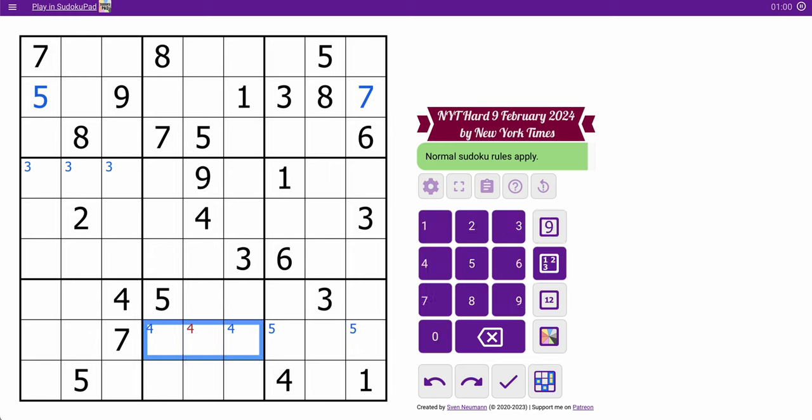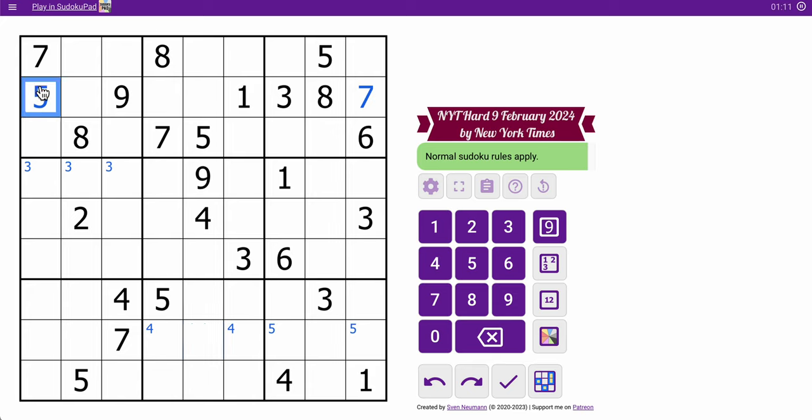The number four is also in row eight in one of two spots, but in a different box. If I look by columns, these two fives are going to force a five somewhere around there on the right side of the box. Here it's the right side. Whoops. Five goes there. 8, 7, 9, 4, 1, 3. I think I'm done.